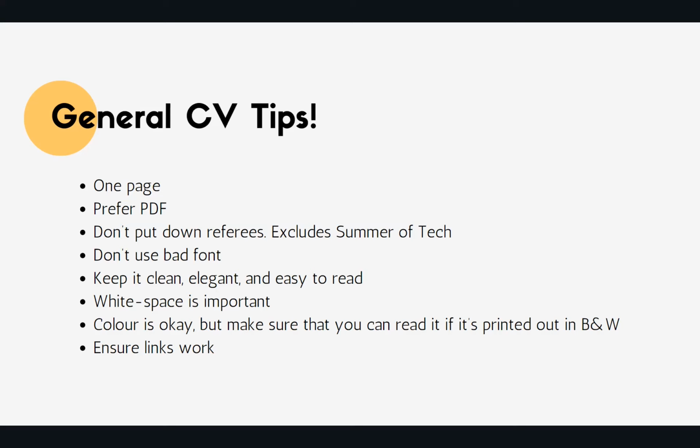And the usual stuff: don't use a bad font, keep it clean and easy to read, and also use white space. It's good to include as much information as possible in your CV, but white space is also important, making it comfortable for the reader to read your CV. So make sure to keep it concise. Color is okay, but make sure when you print it out in black and white, it's readable. And finally, ensure the links on your CV work, the links to your GitHub, your LinkedIn, any of your personal websites. Just make sure they work.